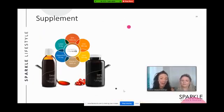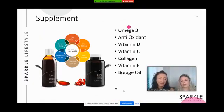Okay, so I'm going to quickly mention the supplements. Omega-3, super important. Antioxidants, so that's your vitamin C. There are tons of other antioxidants out there, but antioxidants are good. Vitamin D, if you're not going outside enough, definitely would be good. Vitamin C, and a collagen supplement, same thing. Vitamin E, borage, or actually a good quality omega-3.